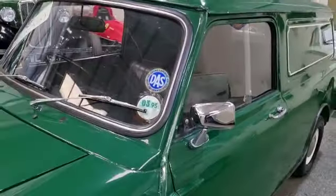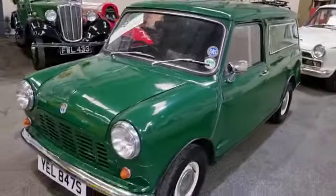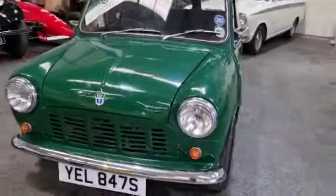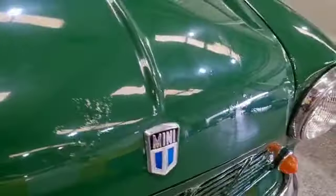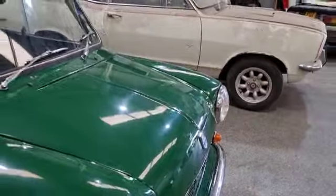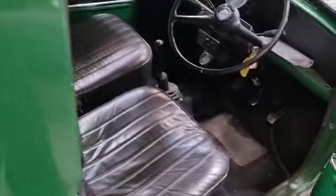I haven't had the opportunity to run it and drive it. Does it run, Jack? Yeah, as far as we know, it runs. I'll turn the key in a minute. Anyway, there you go. As we all know, little commercials, little mini commercials especially, are good news. Very serviceable, very usable little jalopy.